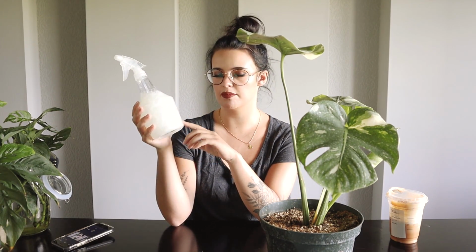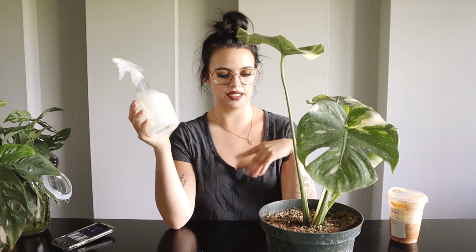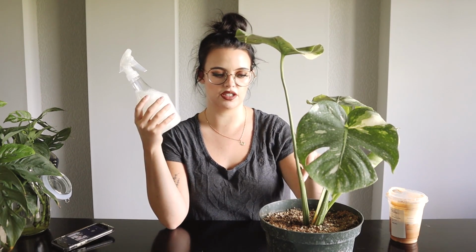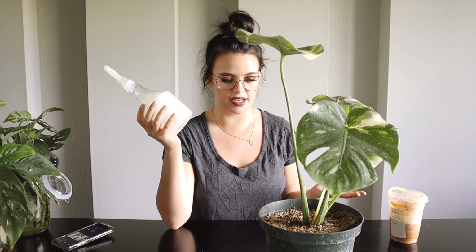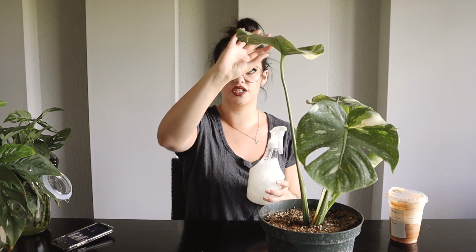So in here I have some horticultural oil, some rubbing alcohol, some peppermint essential oil, as well as some Dr. Bronner's Castile soap, the liquid kind. And so basically I'm just going to squirt the entire plant and make sure I get into every nook and cranny just in case there are some bugs. And then I'm going to take a microfiber cloth and just wipe down all the foliage just to wipe off any bugs and any dirt. And this is really, really dusty.